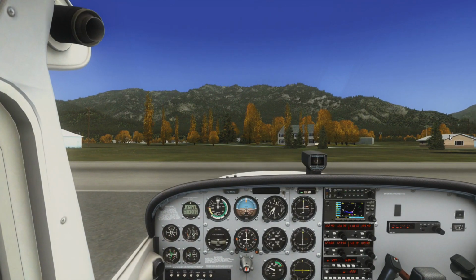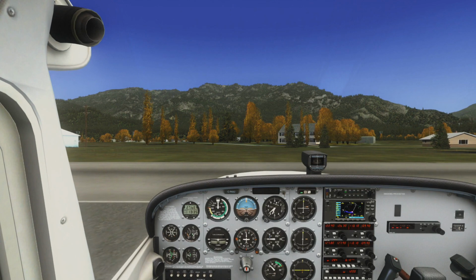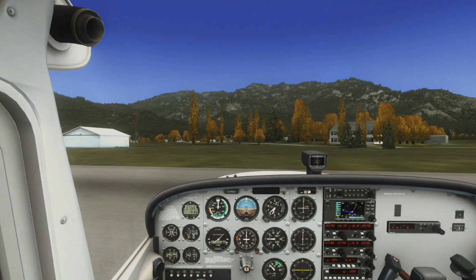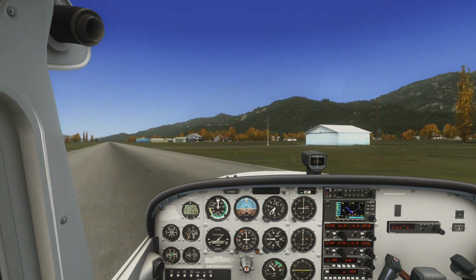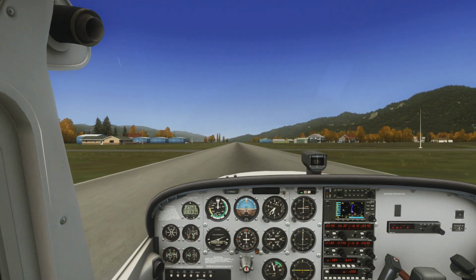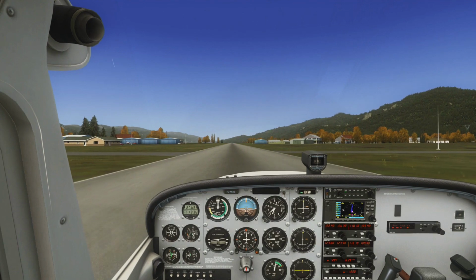Hopefully flaps 10 should be good enough. We're set at that high elevation. This kind of worries me, but we should be good. Just thinking about the mixture as well, but the mixture should be fine. I mean, you don't want to go full rich when you're this high, I don't believe. Alright. Let's go.